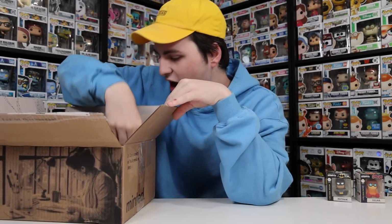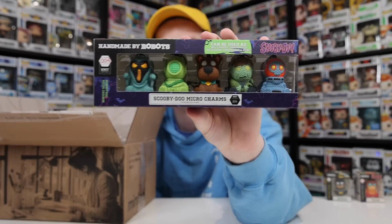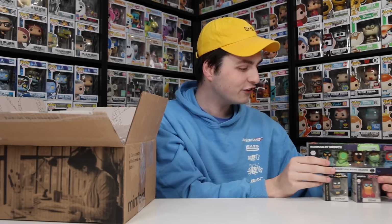And then this is the other one that I got. Take a look at this. They're all keychains, and it's Scooby-Doo in the middle with a bunch of the villains from the show. Definitely a cool set to have, and now I have a pretty good amount in the collection.